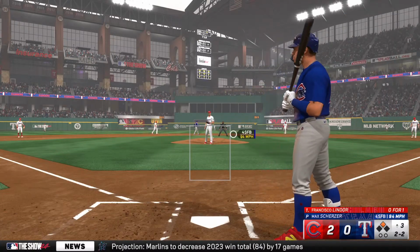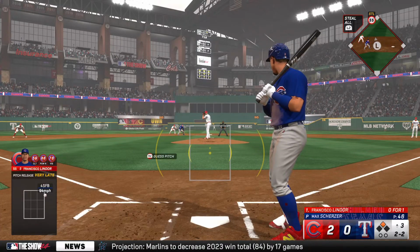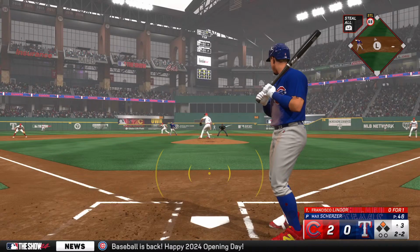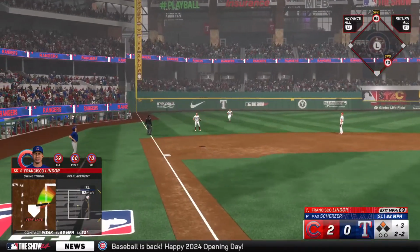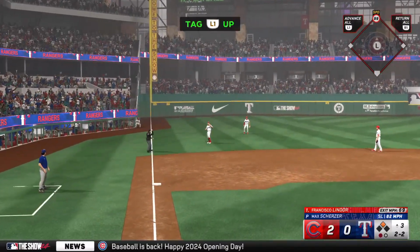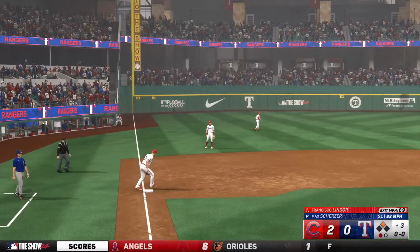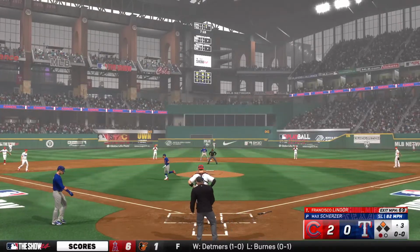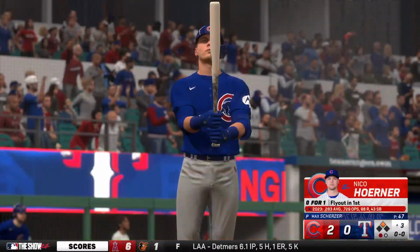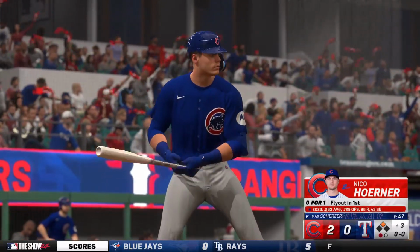That one drifts inside. Right-hander kicks, deals. Popped up. Young settles under it. Hauls it in, and there's one away. Now that second baseman, Nico Hoerner. So up next, Nico Hoerner. Flied to right his first time.